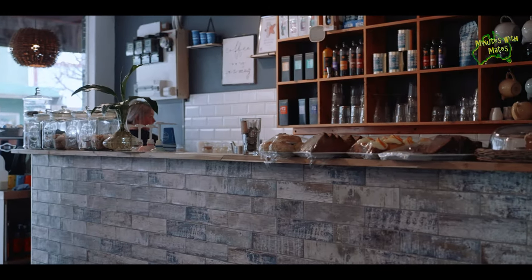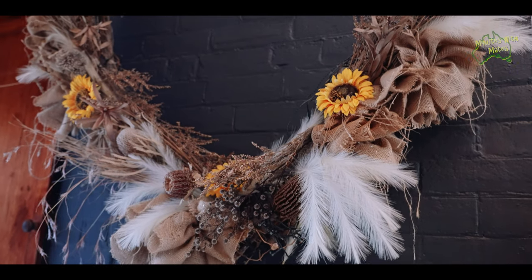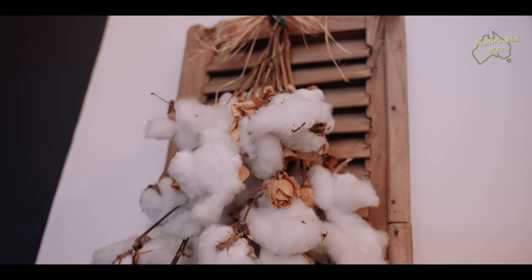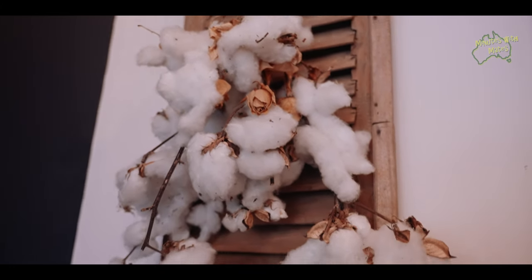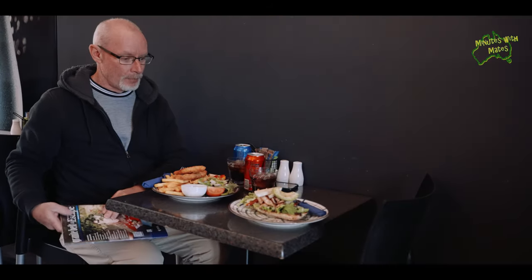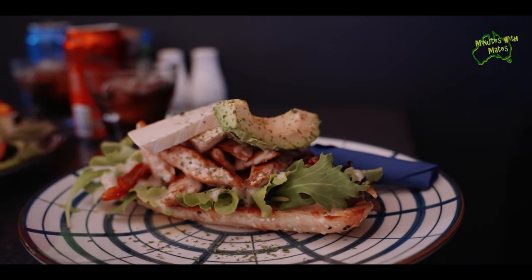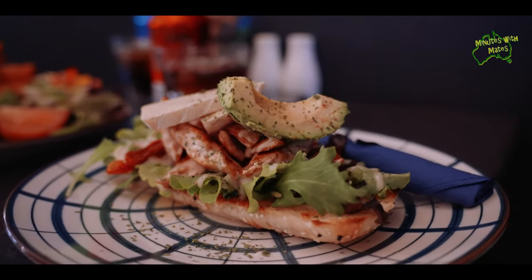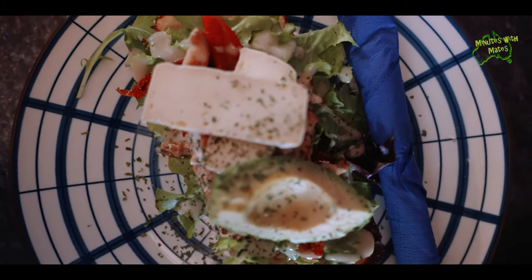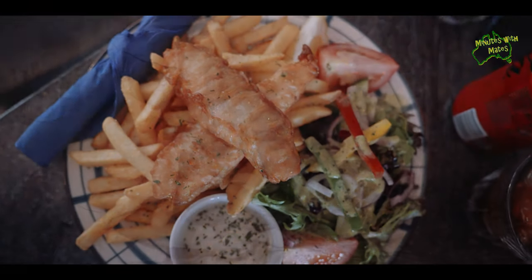We always come to the Willow Tree Cafe. We had lunch here. Heather had a chicken special with grilled chicken, avocado and salad, and I had a really nice fish and chips. The chips were excellent.